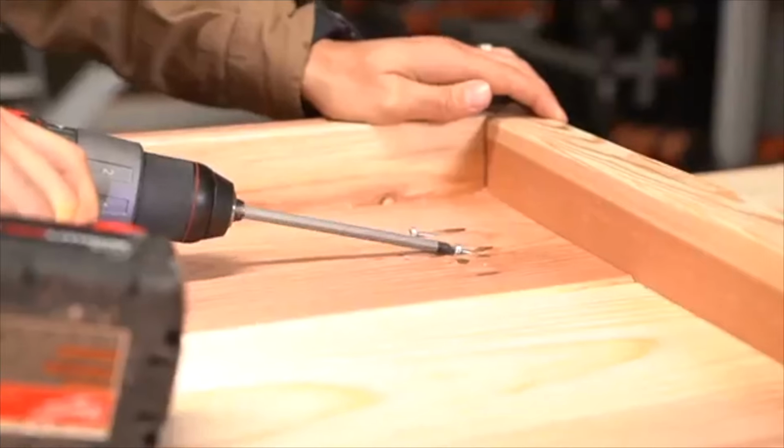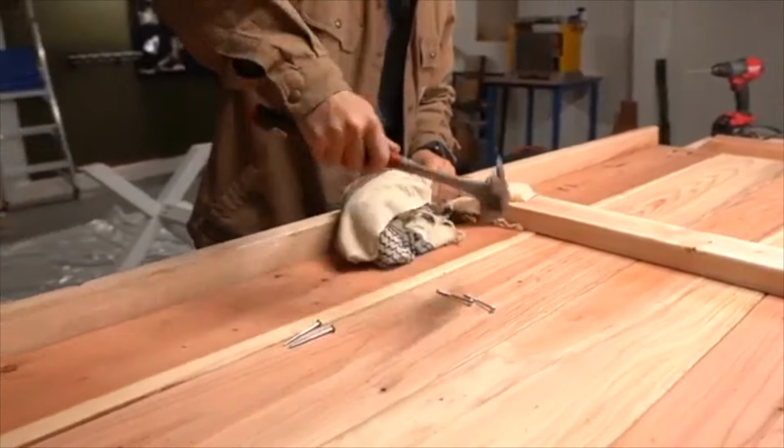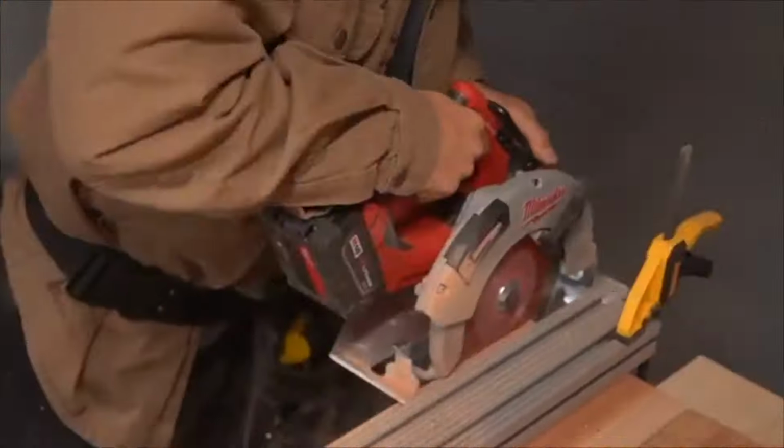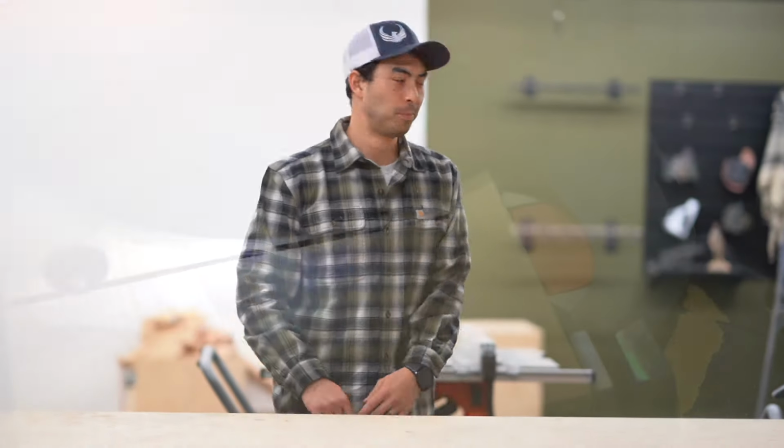Don't be fooled by this Carhartt flannel and this fancy looking shop and tools. I'm learning as I go. But I couldn't be more stoked to be on this journey. I hope you guys enjoy the journey with me. With that said, let's get started.